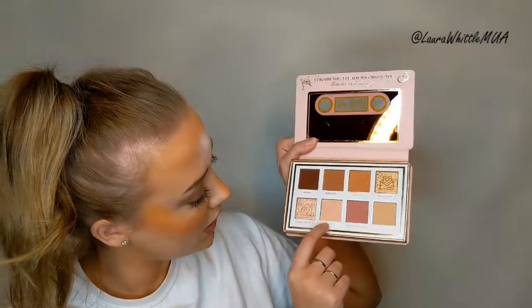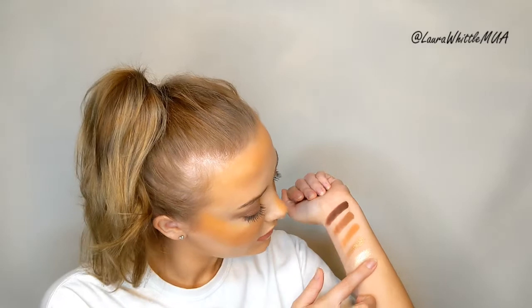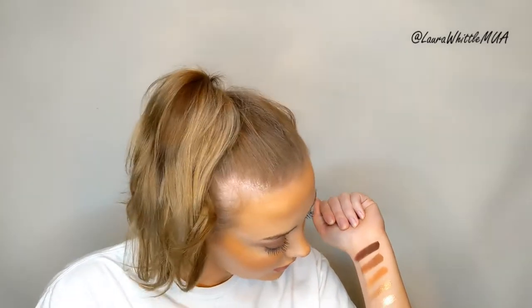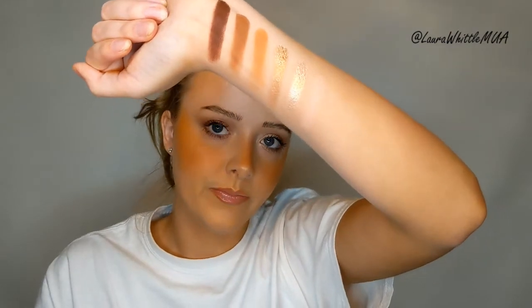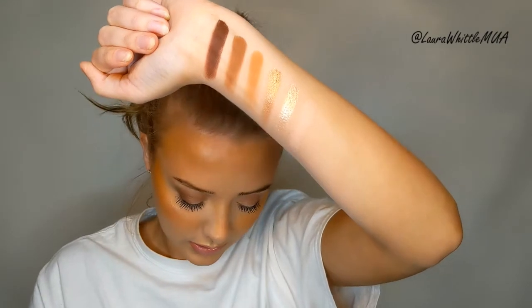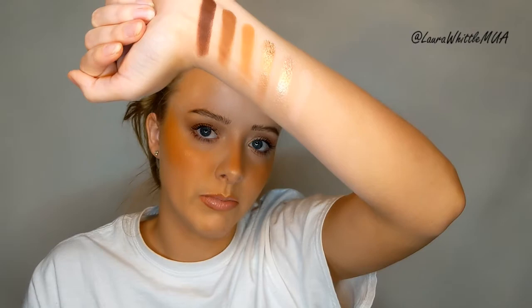The next one's Hitched. So this baby pink shade. Really light, this one. So this is really pale, to the point I don't know if you're gonna be able to see it, but on pale skin tones, that's gonna be stunning. I say pale skin tones, but I'm not pale, it's just that I wear a tan or have a tan most of the time. But it'd be good as a transition.